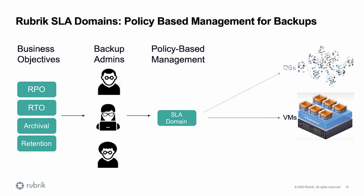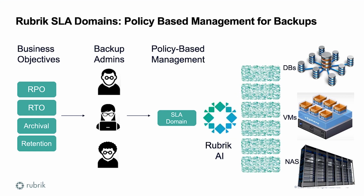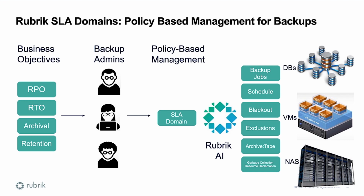And also a single SLA can hold VMs, databases, NAS workloads, and in some circumstances, even cloud workloads. So again, I have one policy. It's really easy for anyone that's building or automating deployments of new machines to pick one SLA, because that's all I have to choose from, right? It makes life a lot easier. And again, with the Rubrik AI, we're taking all the architecture and hard work out of scheduling this stuff and automating that for you on the back end.